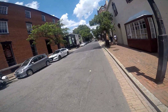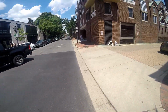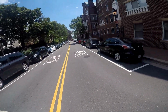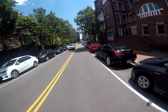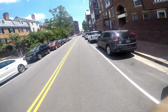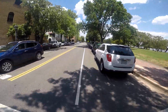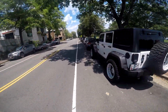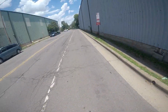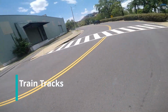Now, I could have gone straight. I didn't have to go up King Street, but I wanted to go up King Street just to look at what people were doing. Now I'm going back down to where we were going to get started. It's nice that they put up bike signs all over the roads, because it makes it a lot more friendly for cyclists. So there are bike lanes on the main road here, but it's a very bumpy road. I do wish they would fix up the roads.